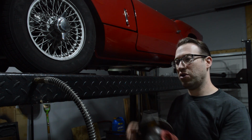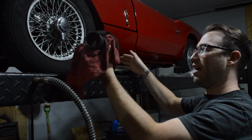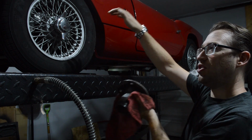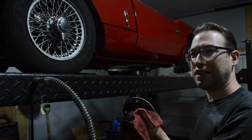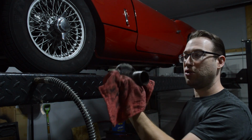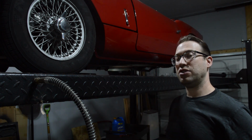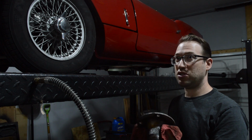But jack up each corner, shake the wheel side to side. If it goes side to side, that usually indicates a steering problem. Also shake it top to bottom. That will usually indicate a bearing. Either one could indicate this is loose. If you are stopping and going and you hear a clunk, a lot of times it's just a loose wheel.